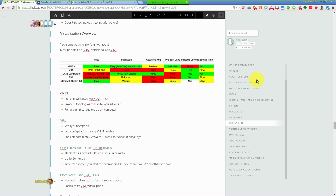Where VIRL comes into play is, okay, you get a little bit more layer 2. Not to say in GNS3 you can't get layer 2, but it's just more difficult to implement. Okay, so both. A lot of people will use both, but there are also other tools out there which we'll talk about. Okay, so we'll just run through the gamut here.